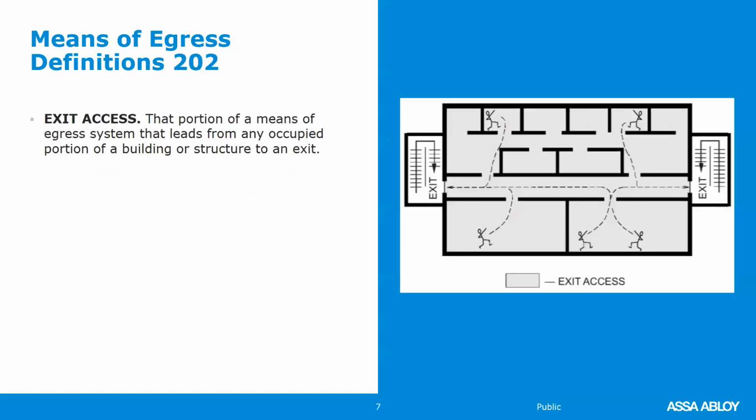Exit access. If you see the chart on the right, the grayed area, that is exit access, the portion of the means of egress that leads from an occupied portion of a building or structure to an exit. So per that, the entire floor plan there is exit access. Each one of these rooms has a way out.